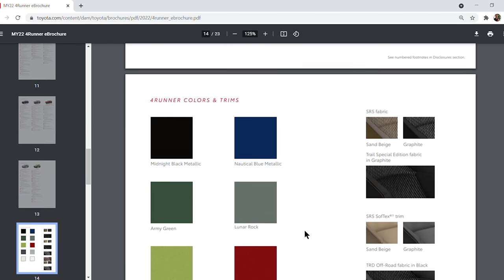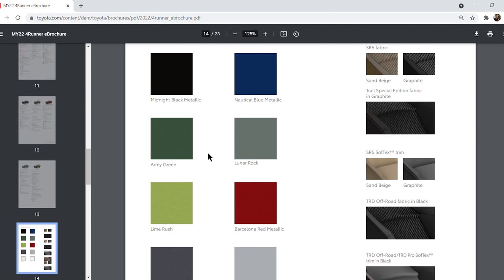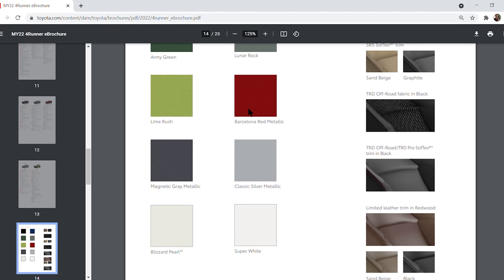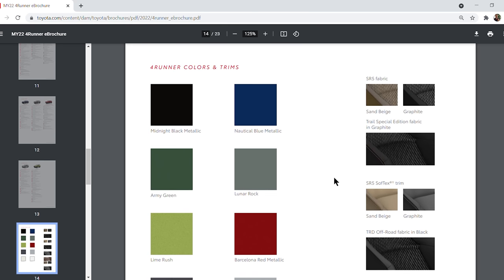10 different color choices, and we'll look at interior also. Midnight black, nautical blue. What's your favorite? Put it in the comments. Army green, lunar rock. Holla. Look at that. Three different shades of greenish. Lime rush. Again, different from electric lime metallic. Red, gray, silver, blizzard pearl, super white. Super white, super white. It's super freaky.